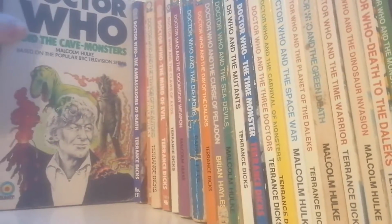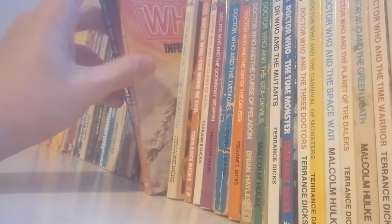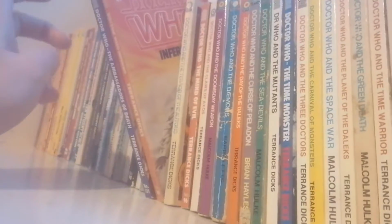Next up we have Doctor Who and the Auton Invasion, otherwise known as Spearhead from Space. Doctor Who and the Cave Monsters, otherwise known as Doctor Who and the Silurians. The Ambassadors of Death and Inferno. The reason I've done it like that is because, again, 2 books I'm very happy to own because I found out these are rare. If you're a viewer who doesn't know this, I got all the Pertwee books back in December 2017 for 50 quid, and these 2 were in it, obviously. So very happy to have these, and they're really nice covers and a beautiful contrast, purple and orange.